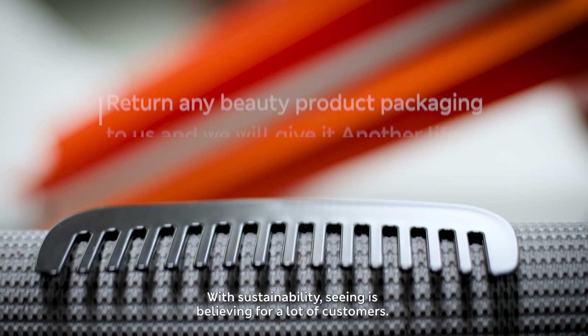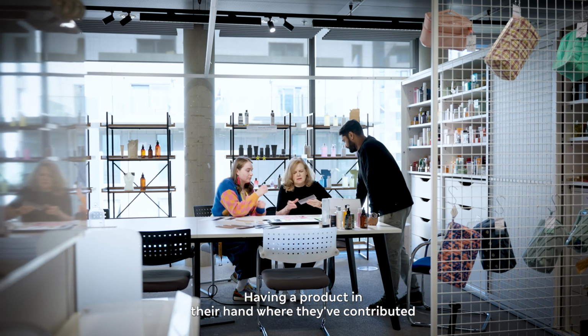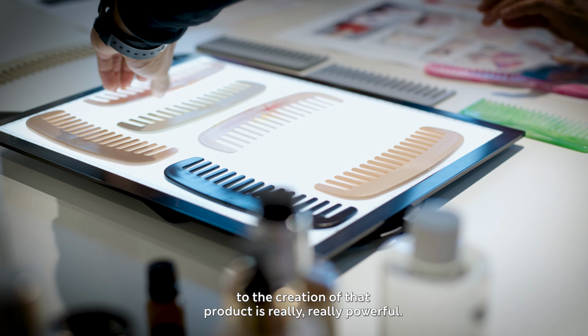With sustainability, seeing is believing for a lot of customers. Having a product in their hand where they've contributed to the creation of that product is really, really powerful.